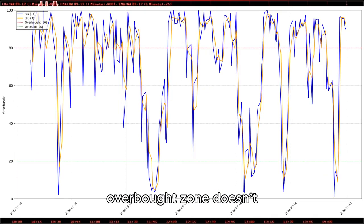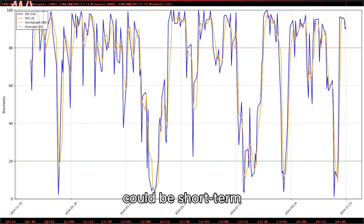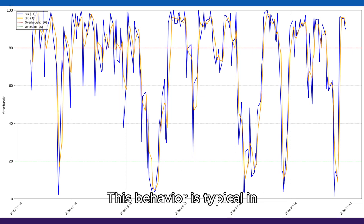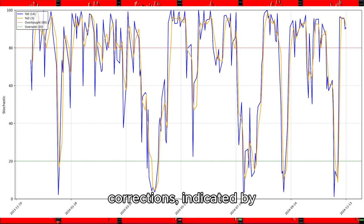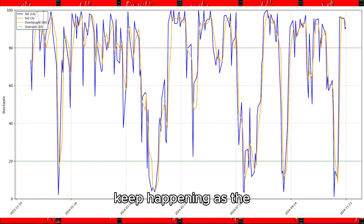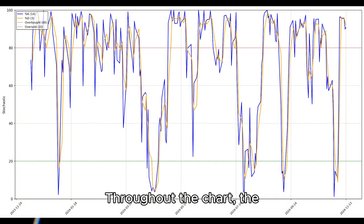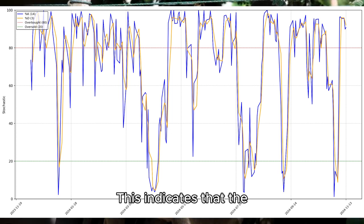The stochastic oscillator provides a slightly different perspective. The lines on this chart have frequently entered overbought territory, suggesting that SPY's price might be overheated. While being in the overbought zone doesn't necessarily mean a sharp decline is imminent, it does signal that there could be short-term pullbacks as investors take profits. This behavior is typical in a bull market where the price moves up rapidly, takes a breather, and then continues its ascent. Frequent short-term corrections indicated by the stochastic lines crossing above and below each other are likely to keep happening as the market digests the recent gains.